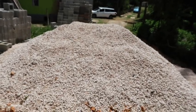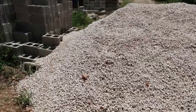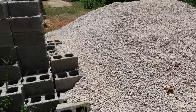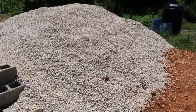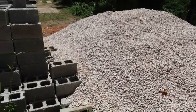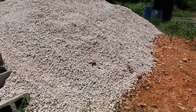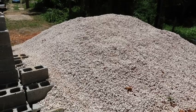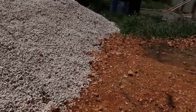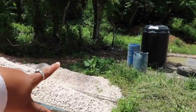Alright guys, so I didn't get to show you earlier, but they dropped some grit here. They dropped the wrong grit, so they're sending somebody to move it. We told them we'd keep it just for the floors and stuff like that, even though it's the wrong grit. But they accepted responsibility. I wasn't here and nobody was here to tell them that this is the wrong one and this is the wrong place. So they're sending someone with a tractor now to push it further over on this side.